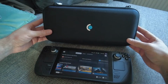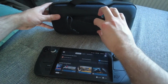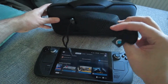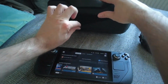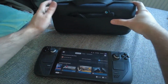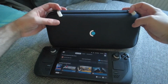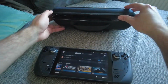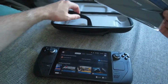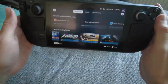So this is the carrying pouch or the carrying case. It has a handle. It has this little opening right here, in which we have the charging cable, which is a brick, but there's a big hole here, if you can see it. And that's where you can put this. I don't know how to get it flush, but whatever. And then you have two little zippers right here, still in plastic. And then you have your little Steam Deck wiper that you can use for the screen. So, all in all, pretty good stuff.